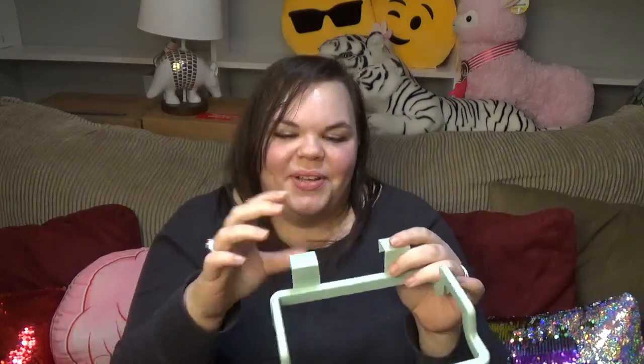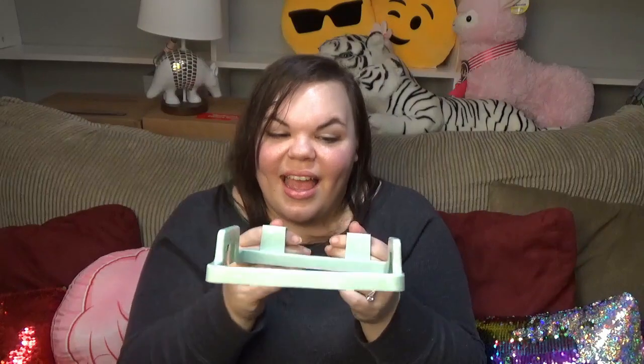Oh, okay, so this is the thing that I was excited about. Before I tell you what this is, comment down below and let me know what you think it is. I'll wait. Ready? So this hooks on to your kitchen drawer and you put a grocery bag around it so that when you're cooking, you can just dump the trash into the grocery bag and then take the grocery bag and tie it up and put it in the garbage.